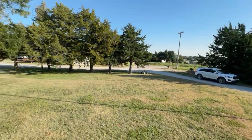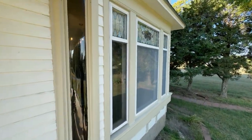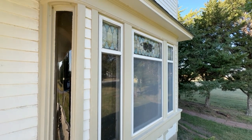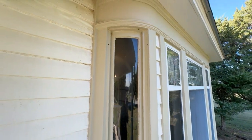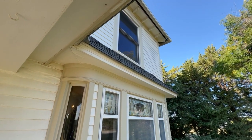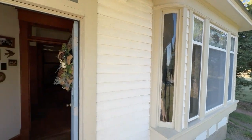Let's give you a quick panoramic here. A lot of the details you'll see, we've got a lot of the original, especially the stained glass windows on the house. We've got these unique curved glass windows. And then upstairs, I don't know if you can tell up there, but all the windows on the second floor have been updated with newer windows.